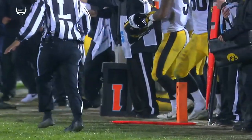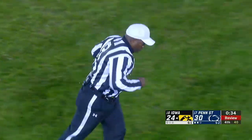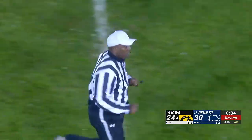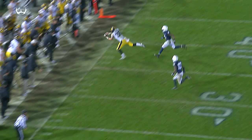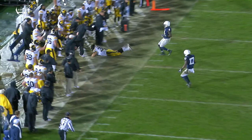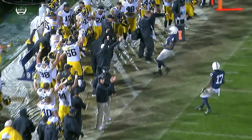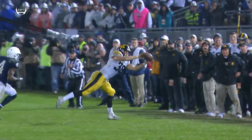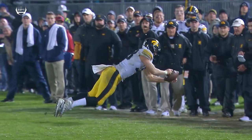The ruling on the field of a catch is under further review. He had that ball. He definitely controlled the ball. The ball definitely hit the ground, which it can as long as you control the ball. That ball moves. This is a great angle of the toes inbounds. The other angle, I feel, will give them enough evidence to make the determination of a catch, no catch. But what an unbelievable effort from Hockenson. I mean, that is an unbelievable catch.